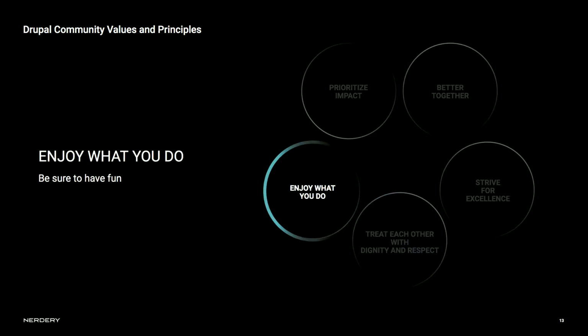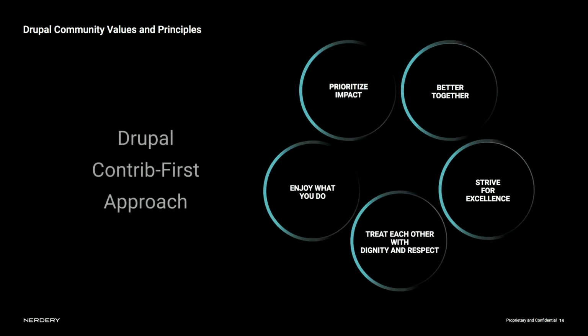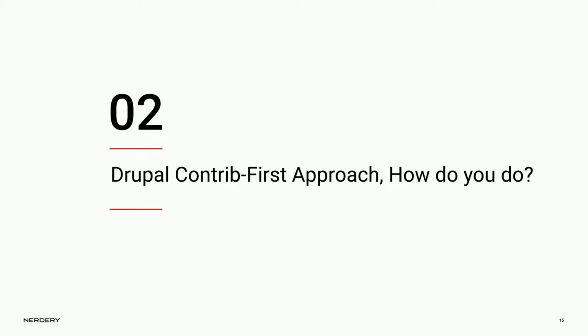And then the last value and principle is, you're sure what you're doing is fun, you're having a good time. You don't want to be doing things that you're not happy doing. And so all this together is the foundation of this approach. It's just adopting those values and principles into your portfolio work, into your practice. And then we're going to talk about, how do we do it?